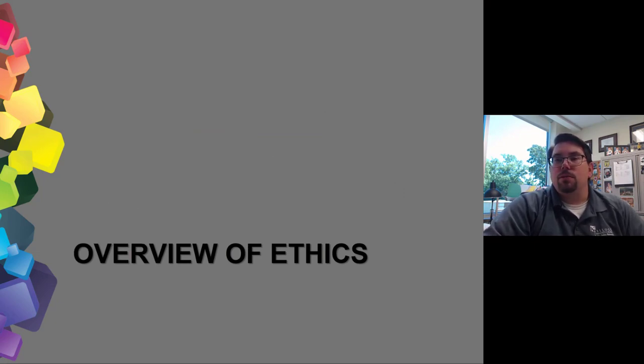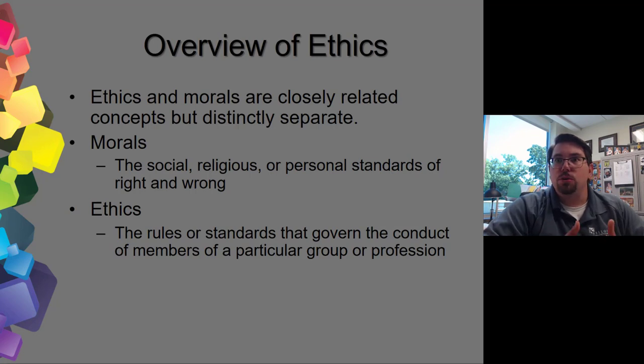When we think about ethics, we have to remember that ethics are very similar to morals. We know that they're closely related concepts, but at the same time they're very different, so we have to explore each one. Morals are based on social or religious or personal standards of right or wrong, right? You as an individual are guided by your morals. It could be based on your upbringing, on your religious beliefs, or just your own personal moral compass, making the right decision when no one else is looking.